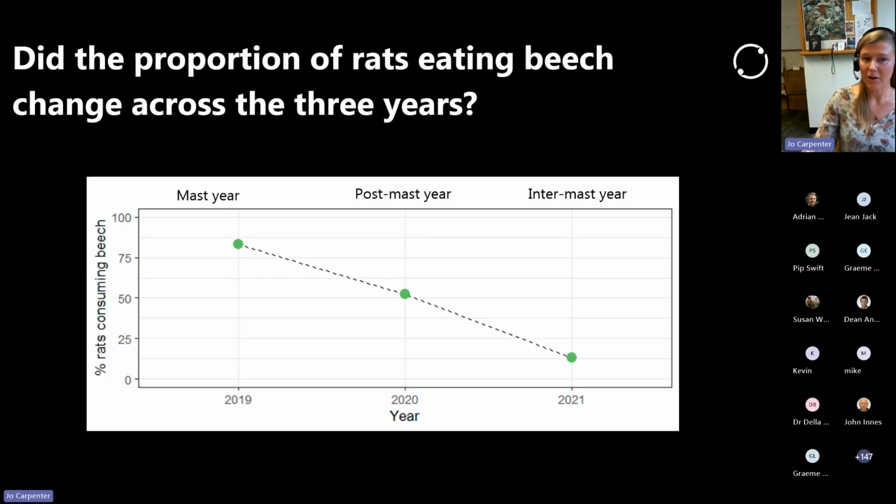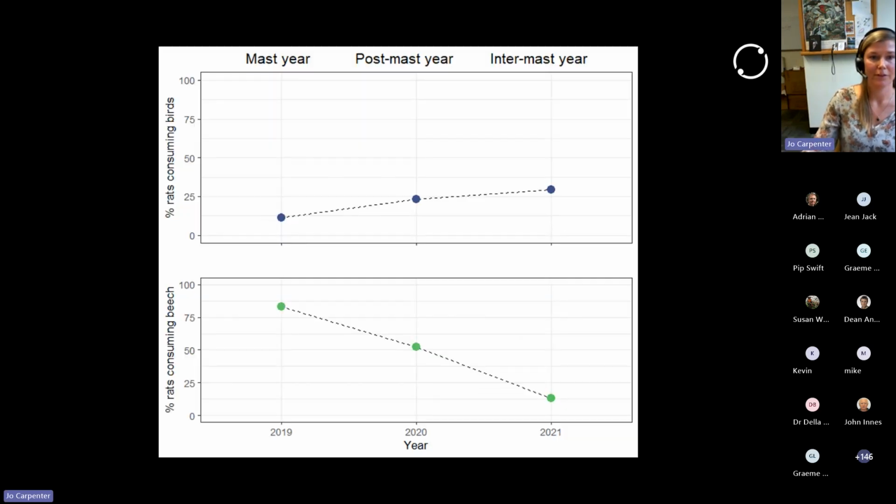study. However, we still found a surprisingly high proportion of rats that were eating beech in the post-mast year and even the inter-mast year, considering that we know there wasn't any beech seed available in those years. What potentially could have been happening was that rats were eating beech seedlings through this time, which has been found by other studies by Deb Wilson. So just to quickly look at those plots beside each other, consumption of birds on the top and consumption of beech down the bottom.